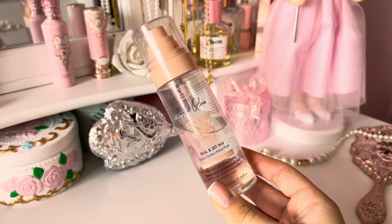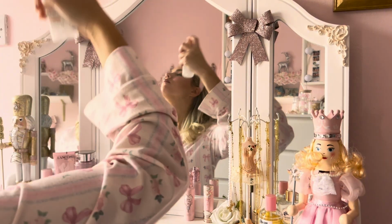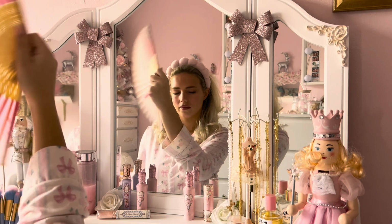And to seal it all in, I of course use the Beauty Crop Glow Milk Mist. If you've ever tried the Charlotte Tilbury Flawless Filter Spray and you're wondering why it's so expensive but you still love it, try this and thank me later.